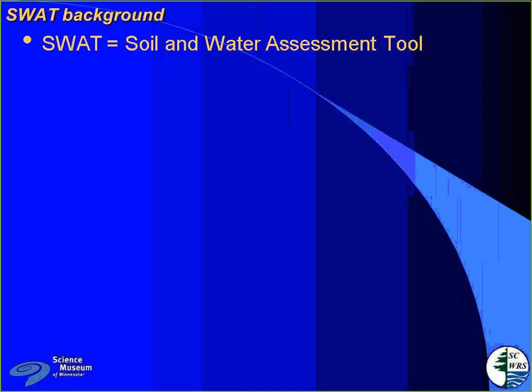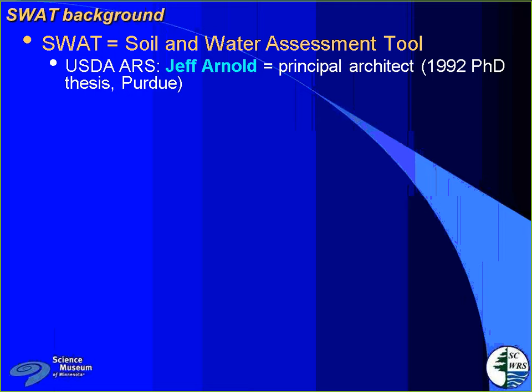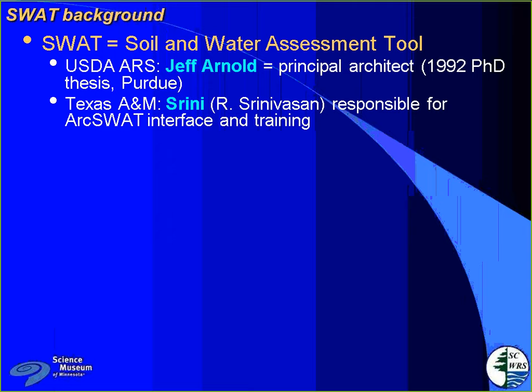Background on SWAT. It stands for Soil and Water Assessment Tool, developed by Jeff Arnold, a PhD thesis at Purdue in '92, under Bernie Engel, where part of this originated. He pieced together a lot of previously existing USDA models in order to make this work, largely initially an agronomic model dealing with crop growth and the ongoing solution from those crop growth processes. He worked with Srinivasan, everybody calls him Srini. Really, they were, from the very early days, working together at Purdue.